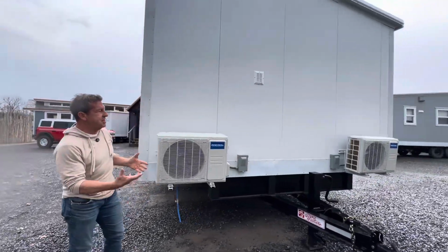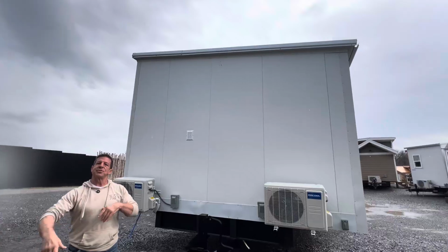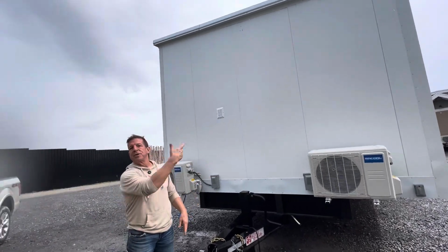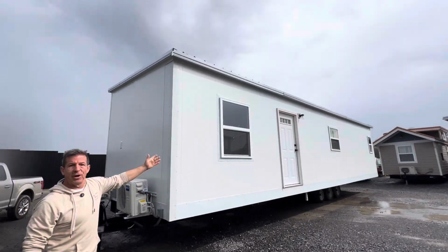We got 3 separate mini splits, so there's 3 separate condensers. We also can get 1 condenser for 3 units inside. I kind of like this in a way because if one goes bad, you still got 2 left over, you know? Absolutely. And of course, along the back, this is actually the front door.